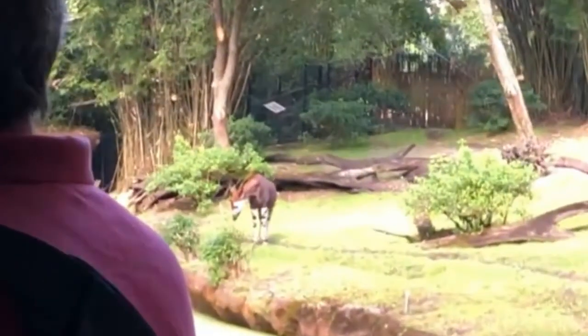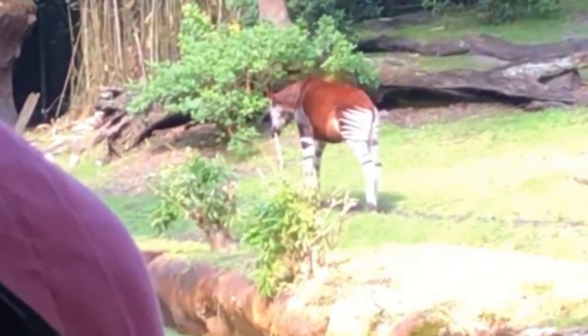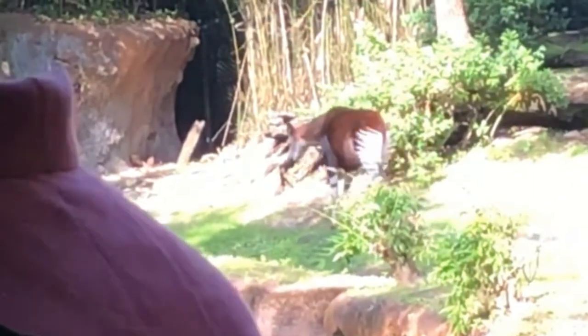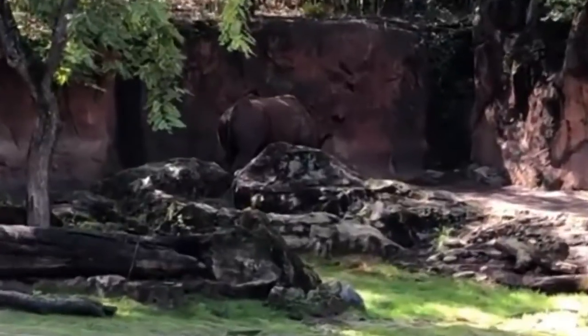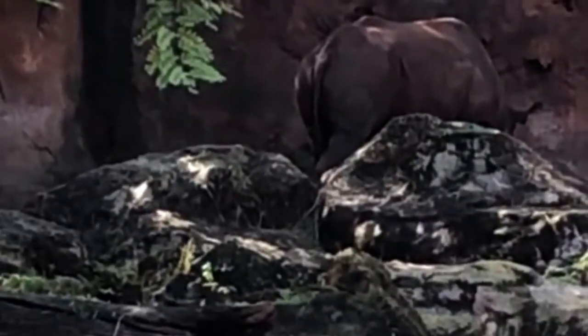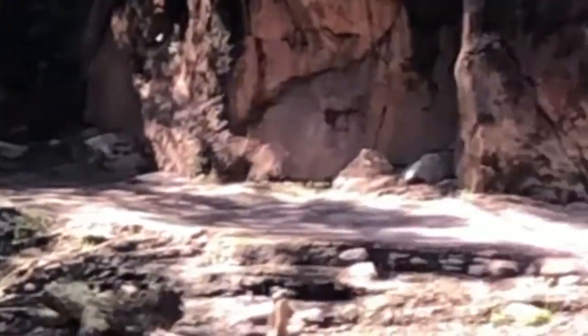Based on their skeletal structure. Now they have an 18-inch long tongue, which is long enough to lick their nose and their eyeballs, which is kind of cool. It's also a little bit gross. Now the black rhinos are actually going to weigh close to about 3,000 pounds. Even though they weigh 3,000 pounds, these guys can charge at about 35 miles per hour.